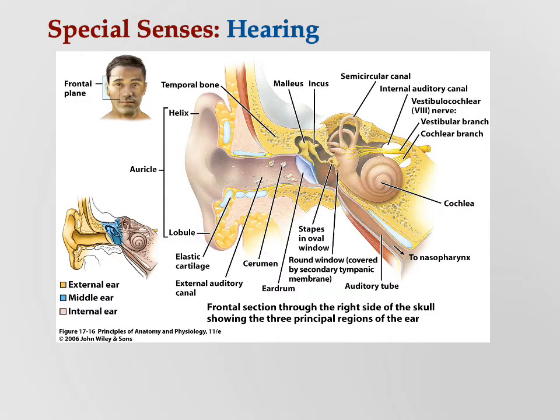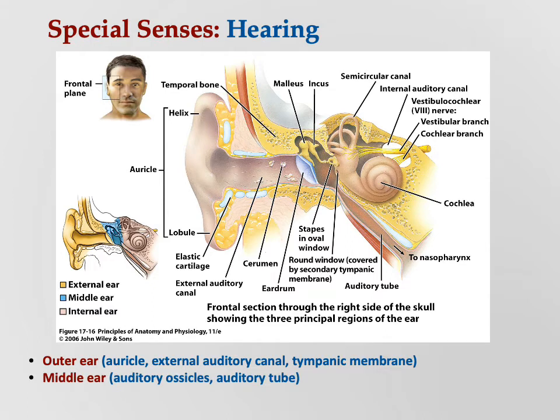So let's move over and talk about hearing. I talked about this already in the anatomy PowerPoint, so I'm not going to repeat a lot of what I did there. So the outer ear, the auricle, the external auditory canal, the tympanic membrane, middle ear, the ossicles, and the auditory tube to equalize pressure, and the inner ear, which is the cochlea, the semicircular canals, the vestibule. Okay?